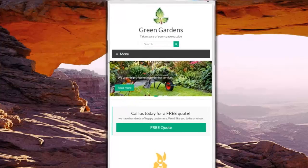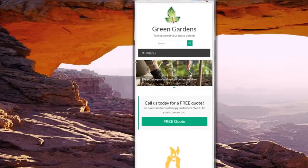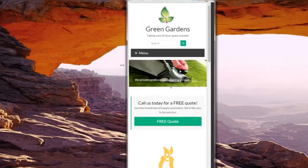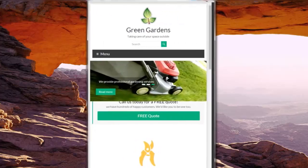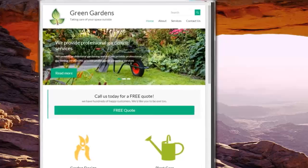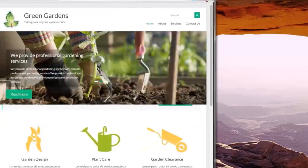And we go all the way down to a small screen size and it looks just like that. So if we come back out, that's probably what it's going to look like on an 8-inch tablet. Then we go into more what it's going to look like on an iPad, and then as it comes back out, we've got our normal desktop size there.